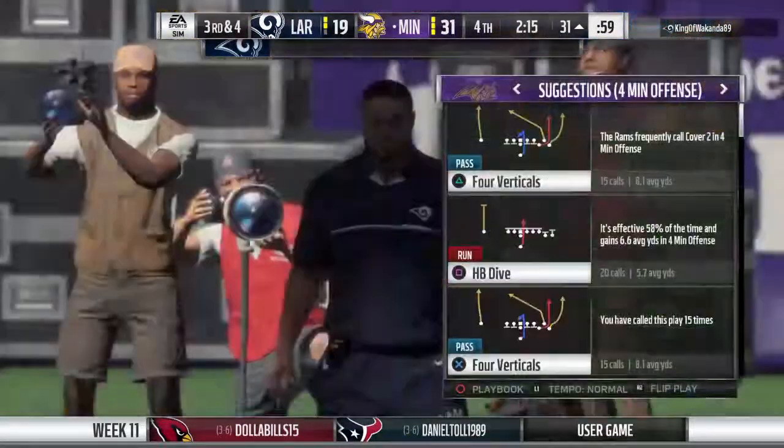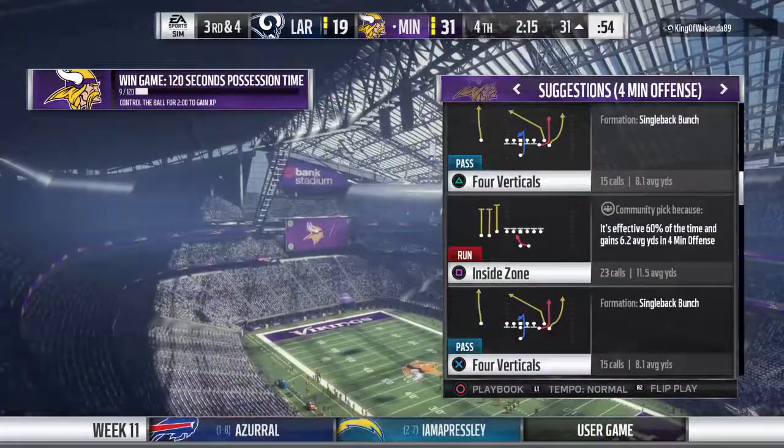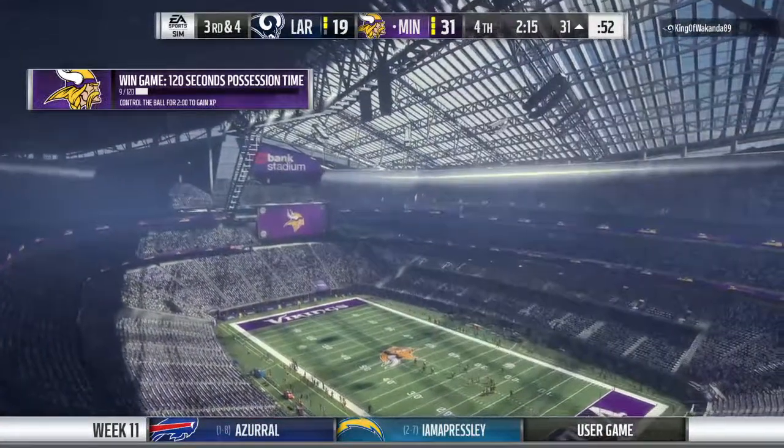And now, defensively, they're going to burn their first timeout. Remember, they get an extra time built in coming up here shortly at the 2-minute warning.